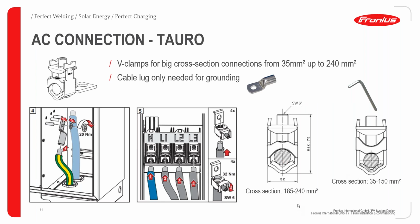In terms of the actual connection, when you come to the inverter, the Fronius Tauro inverter gives us very good possibilities for AC termination using the V clamps. And using the V clamps, you're able to connect anything from 35 millimeter square up to 240 millimeter square. So the cable lugs in this case would only be required for the ground connection.